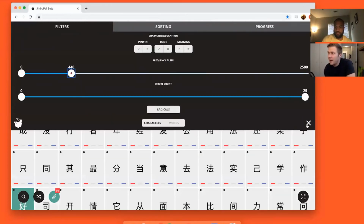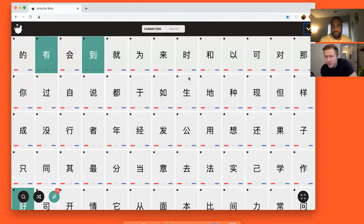When you're using the app, do you usually sit down in one sitting and do it all at once, or do you pull out your phone throughout the day and reinforce throughout the day?